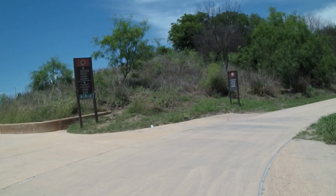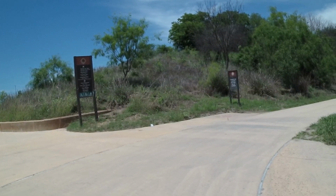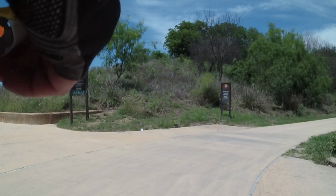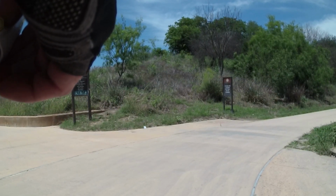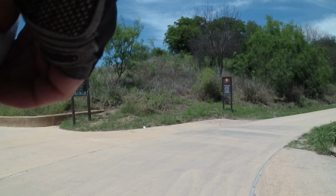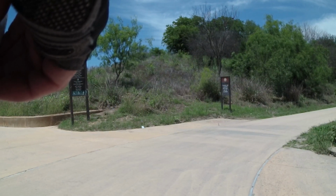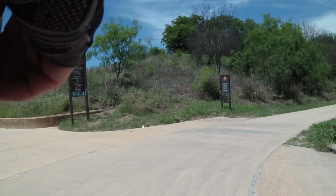And shortly after getting back to the river, we have another shining example of why a good map and GPS is critical. Even with these interpretive signs here, it's not clear which way we're supposed to go on the trail. So we've got our maps out and we're checking them. Along the river and then go this direction. St. Mary's.